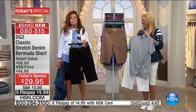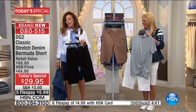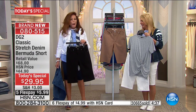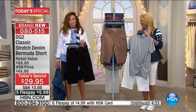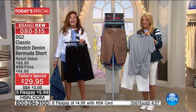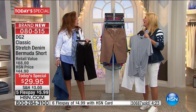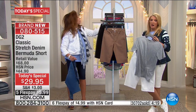And sometimes in a major city, Miami, Chicago, New York, Boston, the pavement is just steaming. What are we wearing, a full-length pant? Here's a short that gives you the coverage, gives you the sophistication, and allows you to wear it in an urban environment and look great. That is so cute together. Look how cute this is. Oh, I love that.